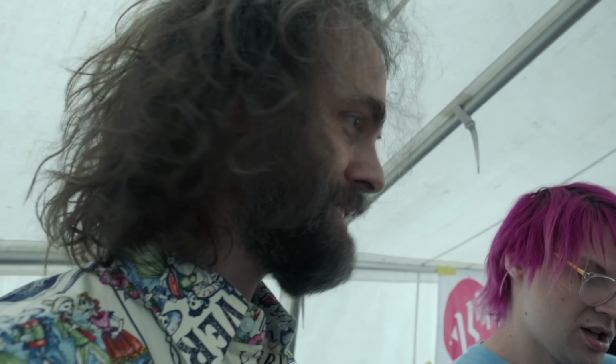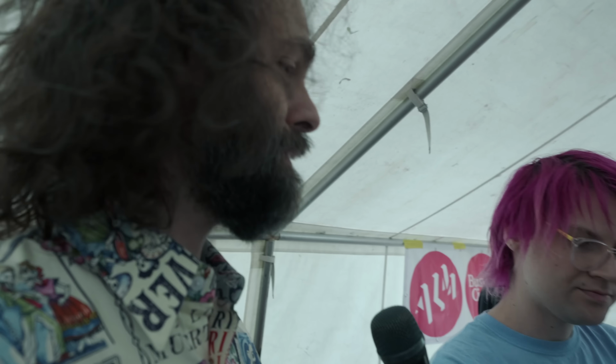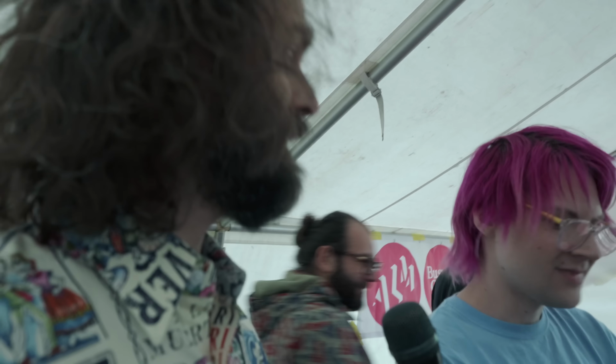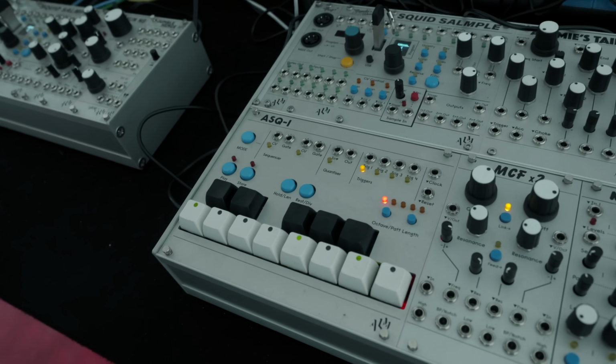I'm not sure where to start actually, but maybe you could walk through some of the patches and some of the modules here. I posted a little picture yesterday, and people went nuts about the ASQ1. So the ASQ is our latest sequencer we've just come out with. It's not out yet to purchase, but we're showing it today.